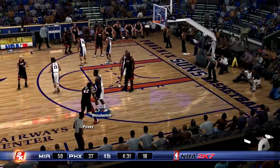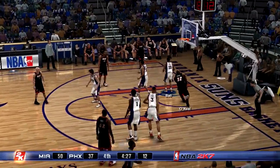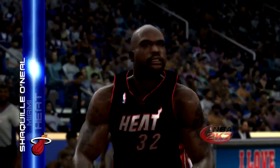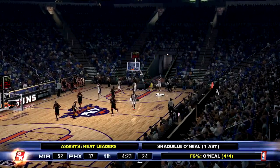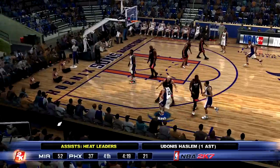Gets it outside. Posey passes it to Shaq. He needs a hug right now. He tried to do his best to keep the taller player out of the lane, but he got dunked on. About 4.5 minutes left in the game.